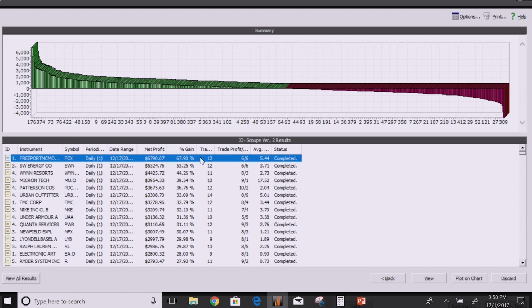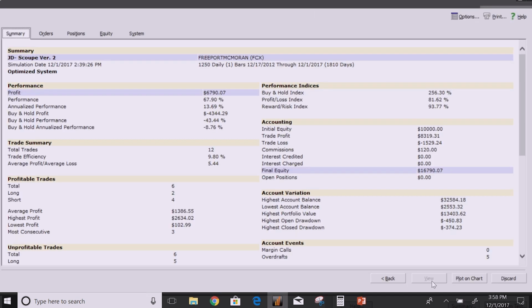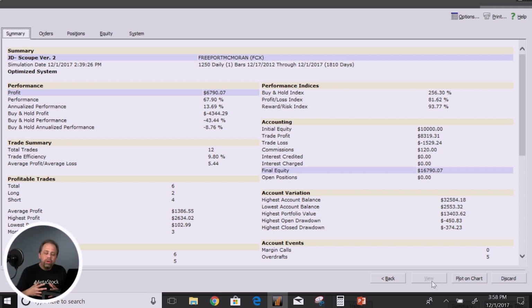And with MetaStock and the system tester, I can look at profitability reports, see how they compare with buy and hold, see what their profit loss index is, and see what the risk reward indexes look like. There's all kinds of metrics I can use to analyze this and see how well this particular method works against the stocks that I'm interested in. And because we can do multiple stocks at once, it allows me to narrow down on the securities that work very, very best with the Scoupe. It's a very, very powerful part of the program.